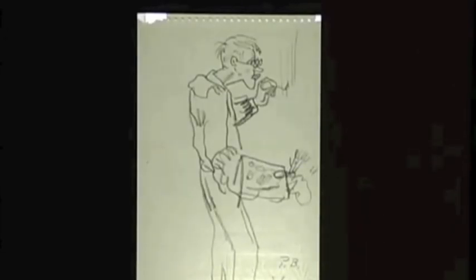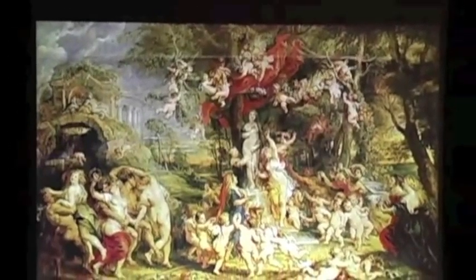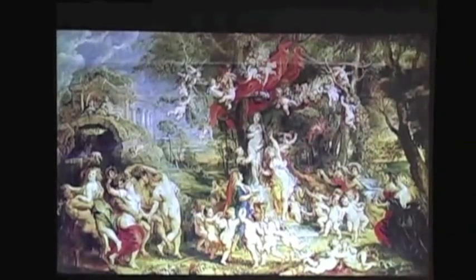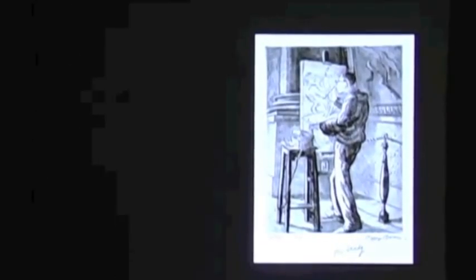Here's Peggy Bacon again, this time a sketch of a man copying a painting in a museum. Almost looks like he's got his tongue sticking out as he's working, concentrating. Not quite sure what he's working on. This is what he's working on. But is he doing the whole thing? This is a huge painting, Feast of Venus, from the Rubens painting from the 1630s. And again, we don't have this painting in the exhibition. So there you get a sense of what he's working on.